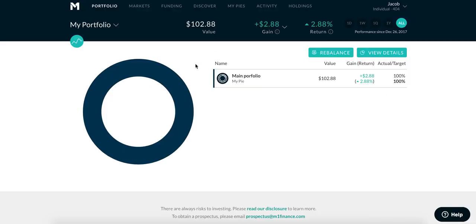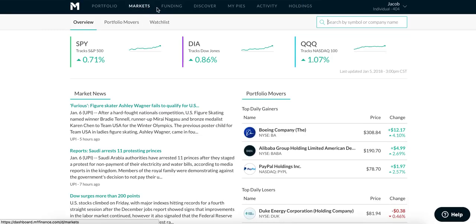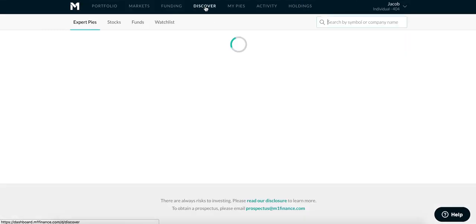A couple other advantages, I think on M1 Finance it's kind of more difficult to buy specific stocks. Like if you go to, I believe if you go to, nope, not over here, nope, not over there.